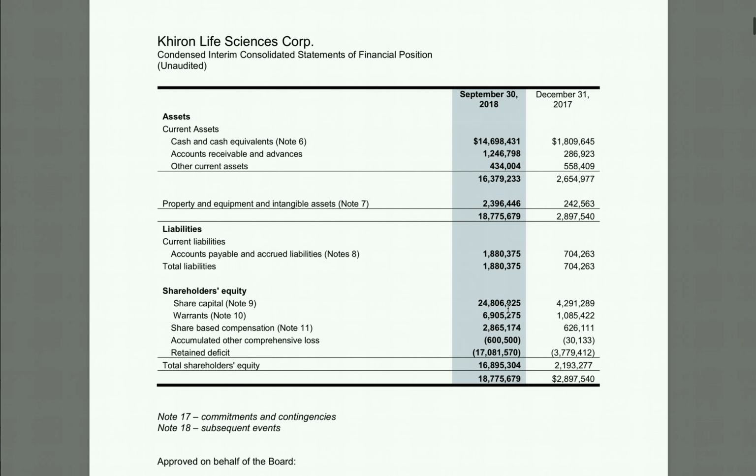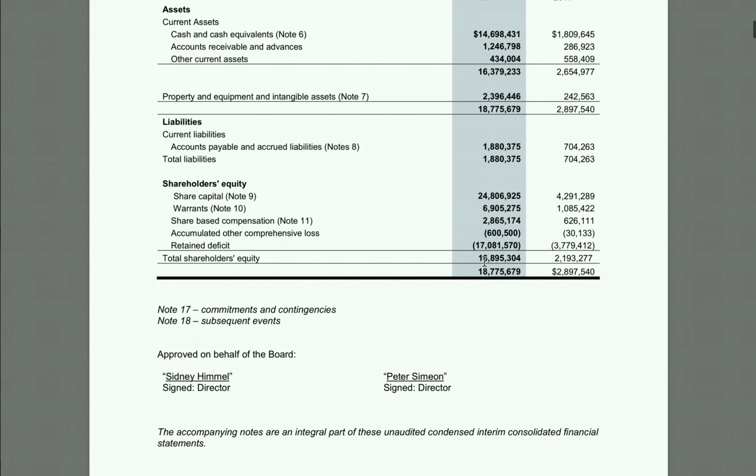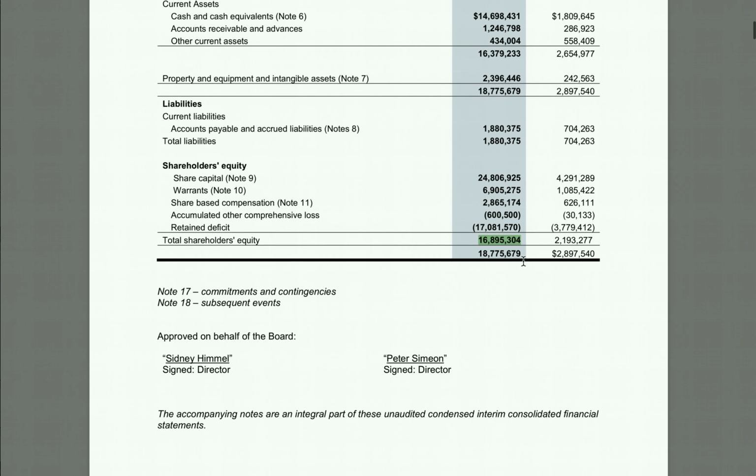I want to take a look at their balance sheet. So they've got like 14.7 million cash. Liabilities, a little under 2 million. Notice it says something about warrants here, $7 million. Shareholders' equity looks good at $17 million. It's positive, so that's a good thing.